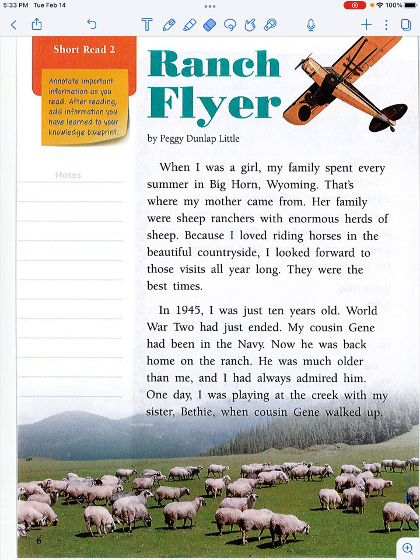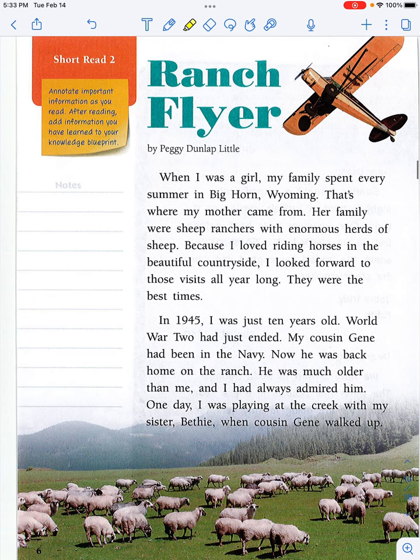We're going to be reading a story today that takes place in Wyoming in the 1940s. And the title is Ranch Flyer. And right away, I can see on the right hand side is an old style airplane that we don't see anymore. Some of the things I'm going to be thinking about as I'm reading is what is this text mostly talking about? And what are some details that help me figure out what the text is talking about?